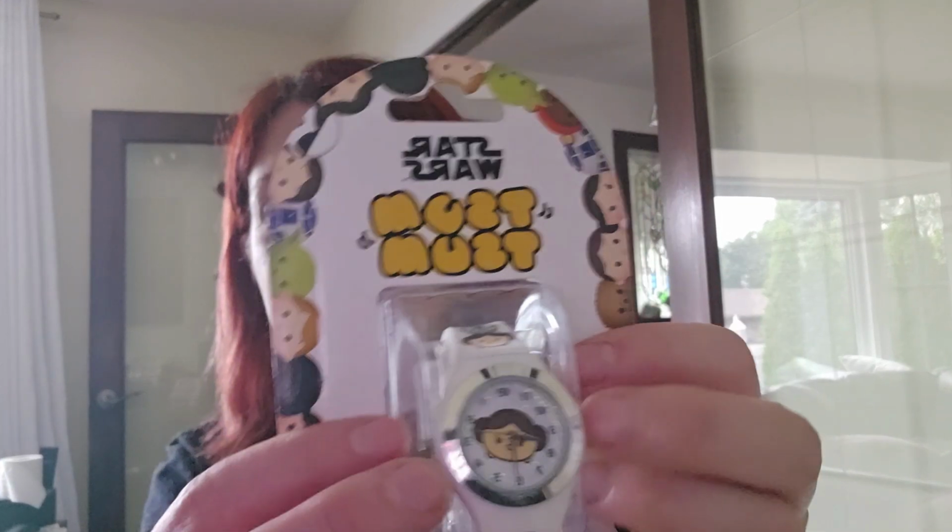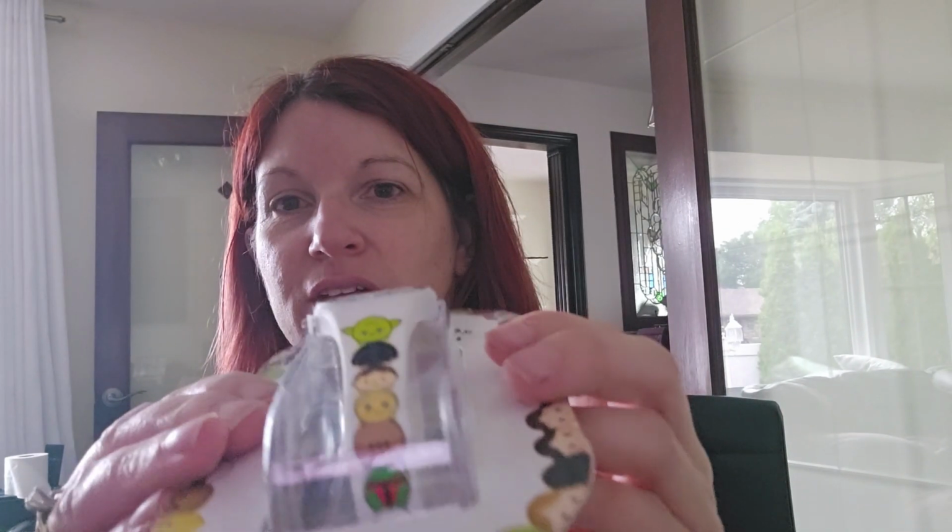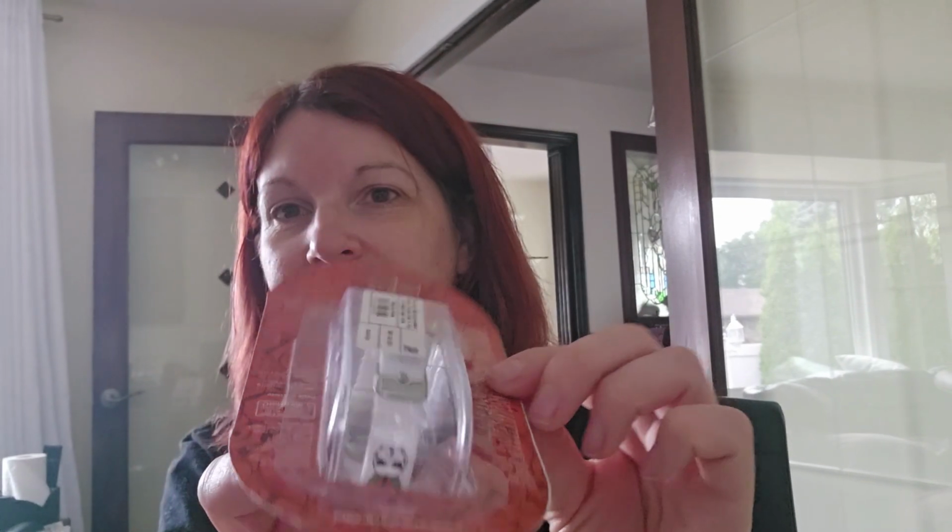I did buy this little watch here. So this Star Wars Sumi Sumi. It's got Princess Leia in the middle, and then it's got all the characters going around the whole band. This was $5. This is not for me. This is a gift for a friend. I know somebody who loves Star Wars, and it's white, and it's got Princess Leia, and then has all the other characters all around the band. So I think she's gonna love this one.